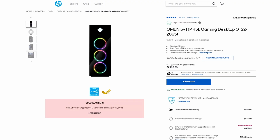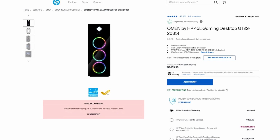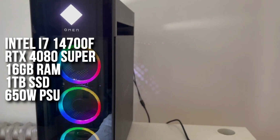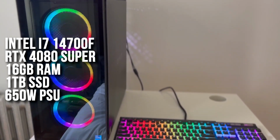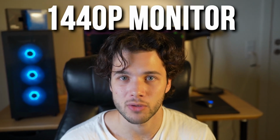Now, if you want to play at 4K resolution, for a little bit more, you can get the HP Omen 45L, which has the RTX 4080 Super. So this one is a much better 4K resolution gaming system. If you want to play at 1440p, you can also use this system for very high FPS, but I do think that the 4080 Super is a bit of an overkill. But of course, you can still use it if you have a 1440p monitor.